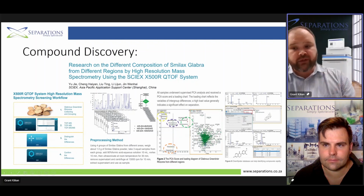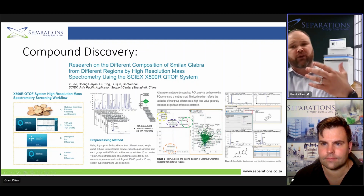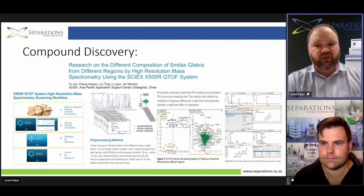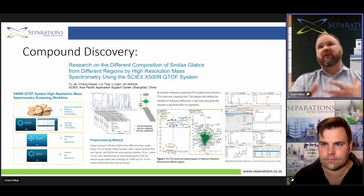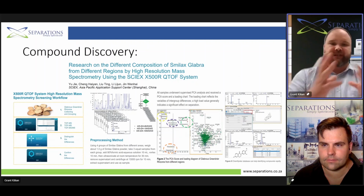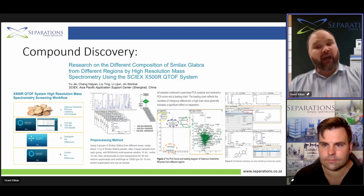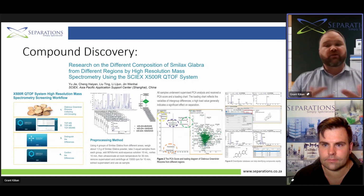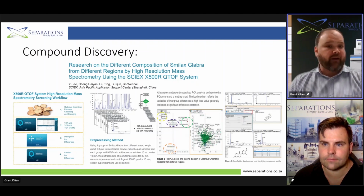So we use high resolution mass spectrometry, which ultimately not only gives us a proposed elemental composition, but also has various checks and balances to give us the confidence to say, hey, it could be this compound. And we can search it against these giant databases to see, are we looking at something novel? Are we looking at something that's already characterized?